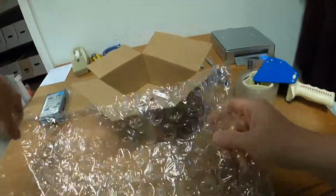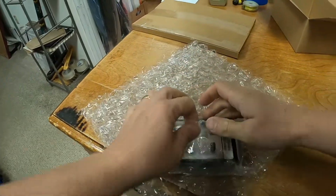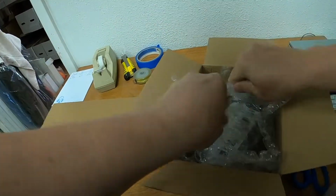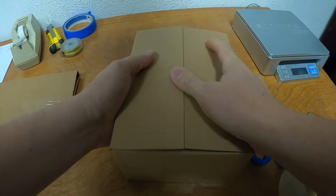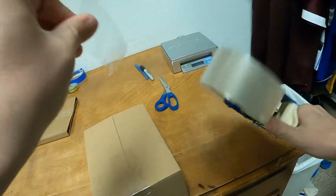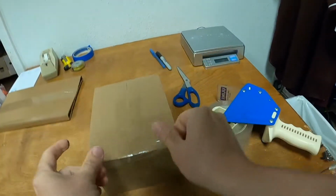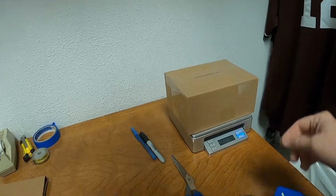We'll need a sheet of bubble wrap that we'll cut in half. And I will roll this one up and tape it in this half. Put it in just like that. There we go. All right, the Toshiba battery sold for $9.99 plus shipping. It's been listed since July the 24th of 2017 and will ship at the 15-ounce rate.